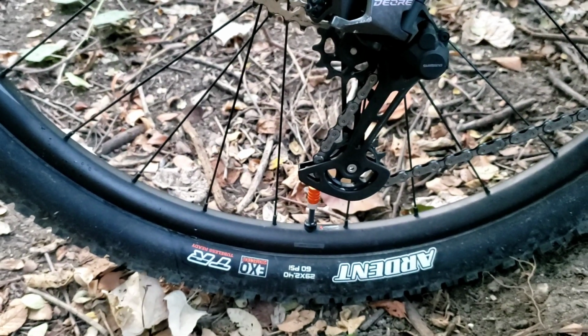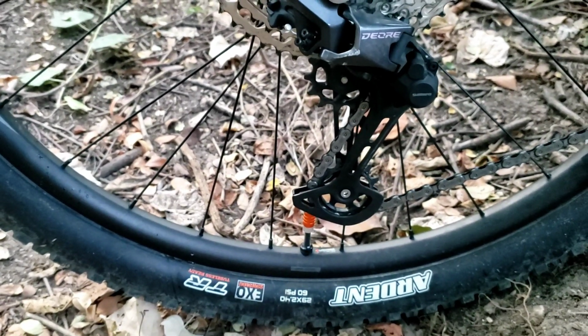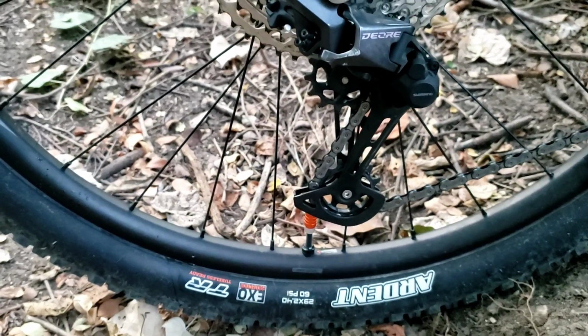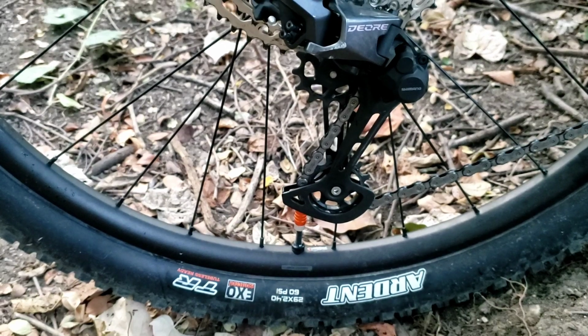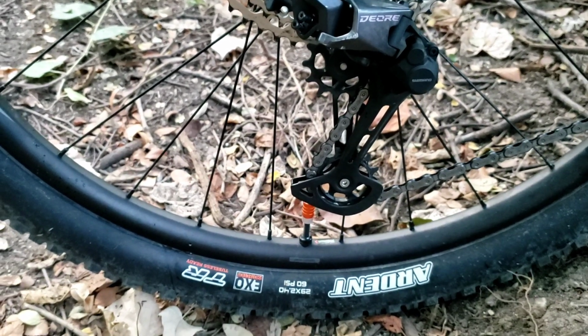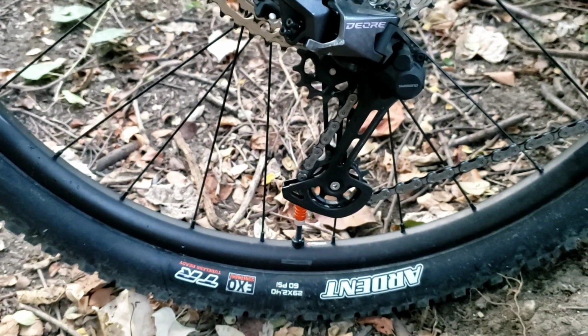I really enjoy the Ardents. They're a great tire. This is not just tubeless ready, it is set up tubeless. So from the factory, there are no tubes in this bike, in this wheel. So I really enjoy that. It saves from having to do the upgrade on your own.